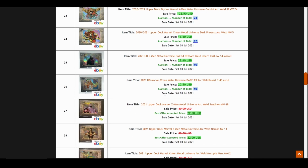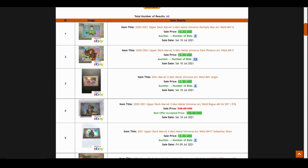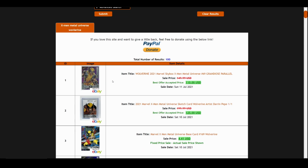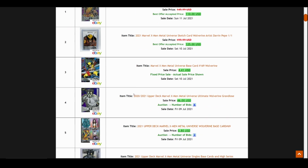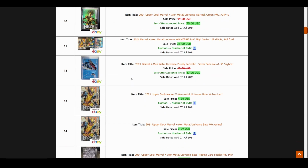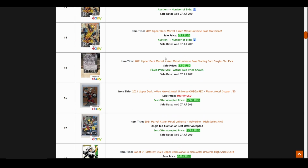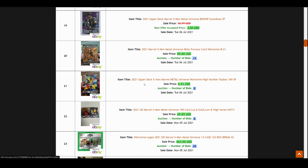But yeah, the Arc Weld's going for about 15 to 20 bucks for most of them, other than the short print, super short print stuff. Wolverine in general is selling fairly well on the parallel stuff. I just did a general Wolverine search. Like his Grandiose went for 110 bucks. That's pretty strong. The Grandiose set's really nice. I would not mind necessarily putting that together in the high series, but I think it'll be too pricey. Space card's only going for a few bucks, but high series 20 bucks. Those go for 10 or 20 bucks.